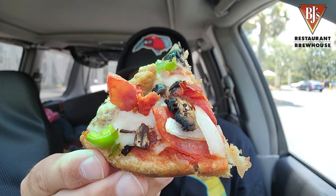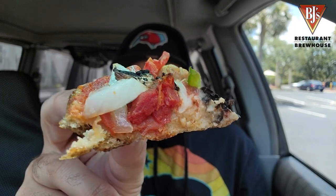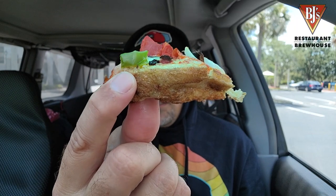$13 pizza. Again, everything looks fresh, but there's a side shot of it right there. Is that even deep dish? How is this even deep dish? Look at that. It's almost like regular crust.